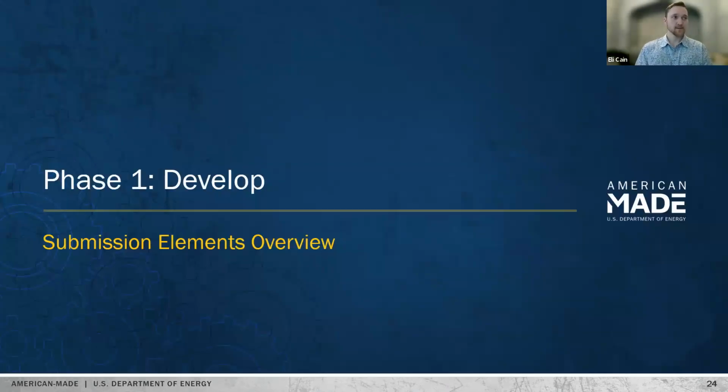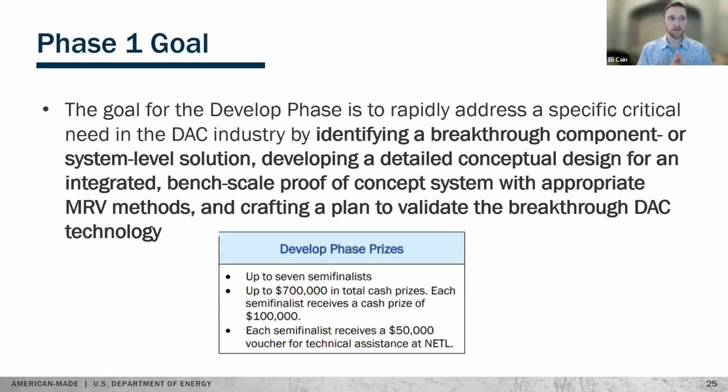All right, let's talk about phase 1, which is develop. The goal of the develop phase, to put it simply, is for you to have an idea and then to create a plan to design and test that idea. You do not need to have anything already built or already tested for phase 1. I want to put it again, the goal of phase 1 is just for you to have an idea and create a plan to design and test it. You don't have to have anything built or already tested.